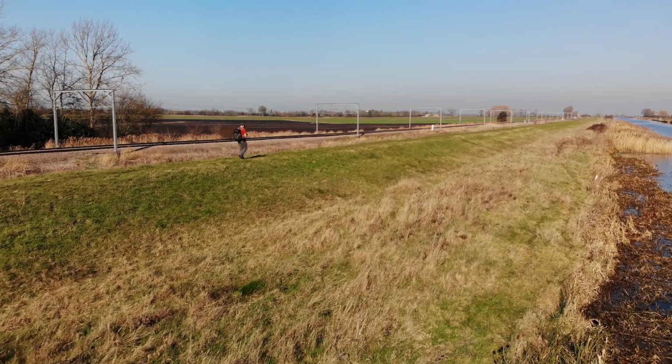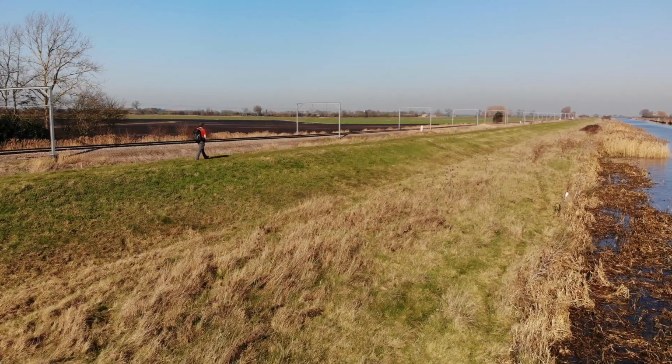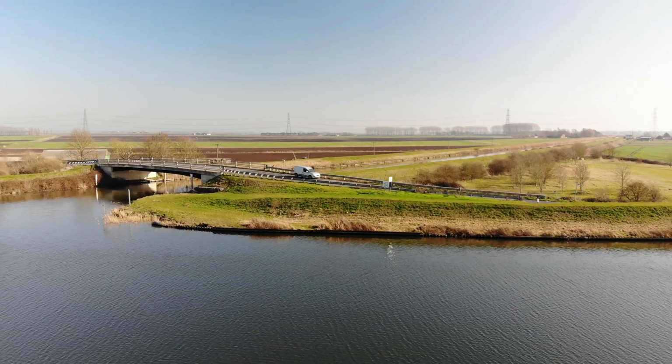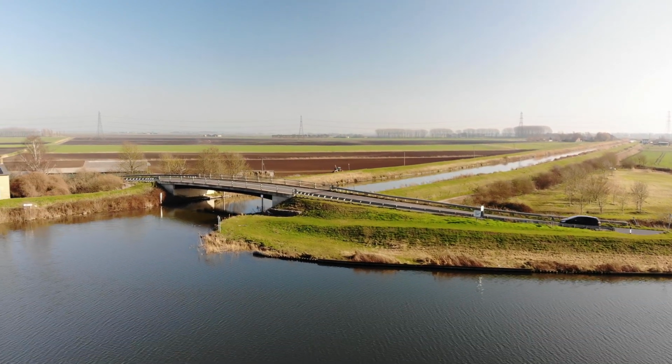The railway alongside doesn't seem to interfere with the tranquility of the riverbank walking, with trains only running every hour. The disturbance is only seconds before peace is restored. With just over 2 miles left of riverbank walking, there's a notable feature up ahead.